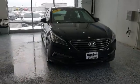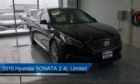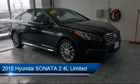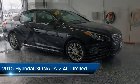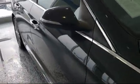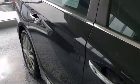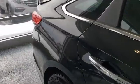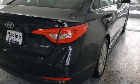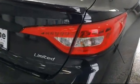And here's a look at another one of our great vehicles in inventory. It comes equipped with leather seating, rear spoiler, heated front seats, blind spot monitor, climate control, cross-traffic alert, stability control, keyless entry, power outside mirrors, leather-wrapped steering wheel, and has less than 75,000 miles on the odometer.